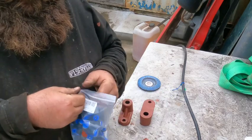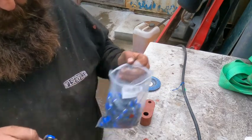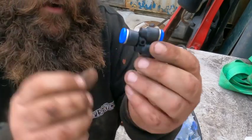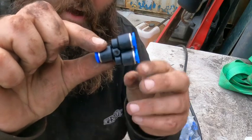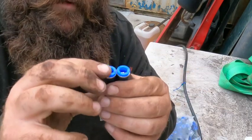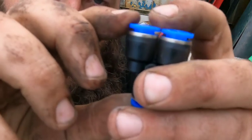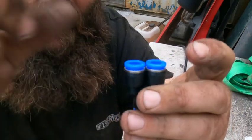Just to show you what an air fitting is a bit easier, I've got different types here, and this would be like a splitter valve. So you can have an airline coming from, let's say, the main compressor, and then that would go off to, say, the left and right. But yeah, you push. You see that? And then yeah, it slips in.